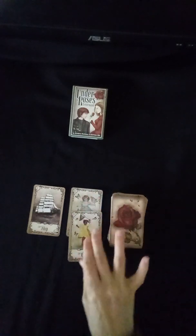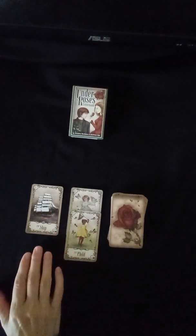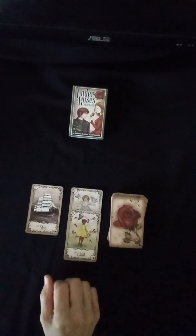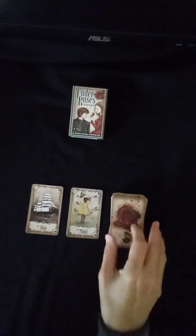You get the ship with the child. There are two children in this deck, so I'll show both of them. If you get the ship with the child, this could be a short trip, or it could literally be traveling with children.